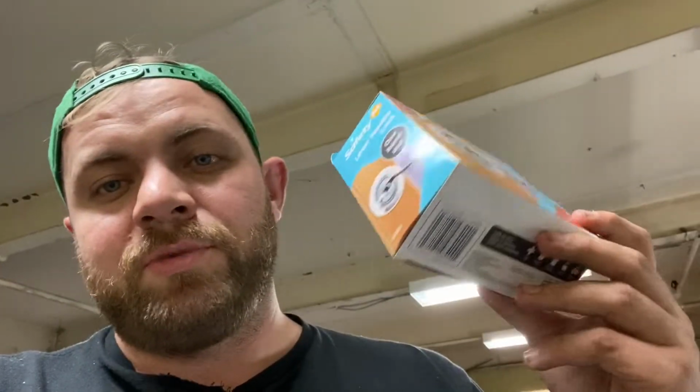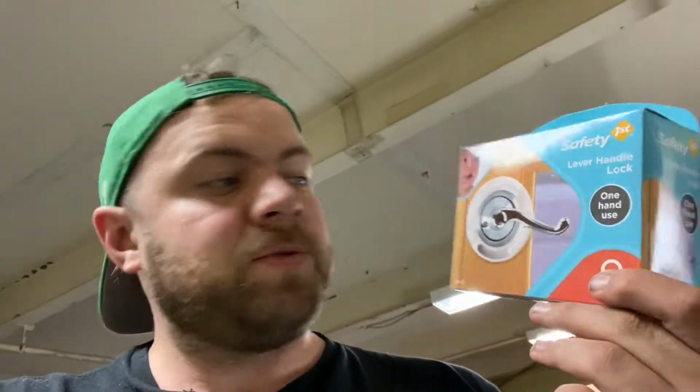First one is this safety lower handle lock. This was a bad purchase. I got this at Goodwill for like 50 cents. I tried to scan it, but I had no service. So I had no idea what this was worth. And it was brand new and it was 50 cents. So I took a chance on it. It's not worth much. It was in my store for like two months and I finally sold it for $4 today. But don't buy this. That's not a good purchase.